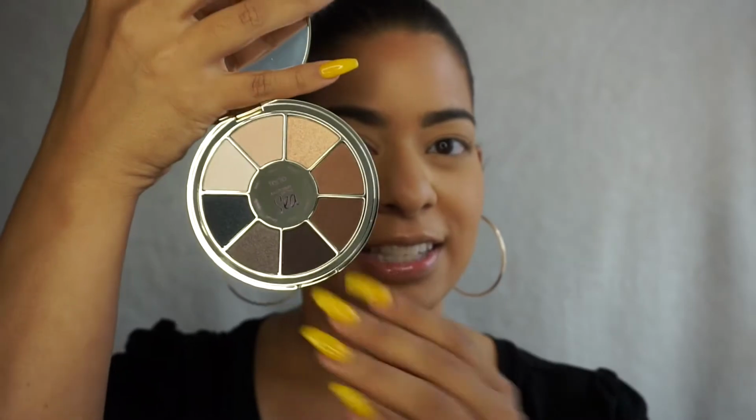This is the outside. Obviously it has the gold in the back. It does get fingerprints, as you can see, which is quite annoying, but that's more of a personal thing, to definitely clean it. But I think it's so cute. It's circular, and I love the print on it. And you get a big old mirror here. I don't want to blind you guys. And these are the eyeshadows.